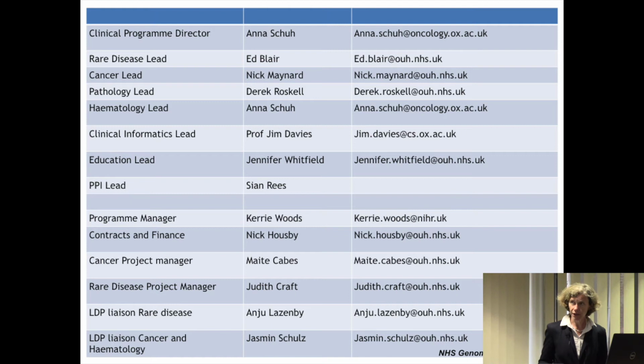It's a big team behind this, as you might imagine, and these are the people who are currently leading and dealing with the operations of the project just in Oxford.